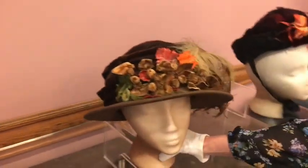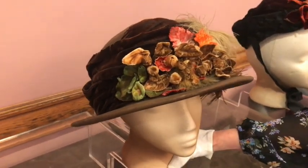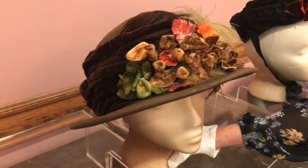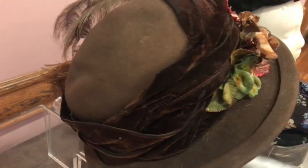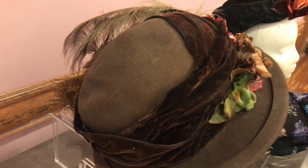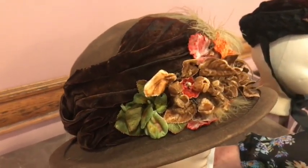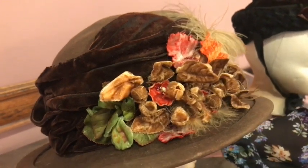This next hat is truly a hat, and it's from Ellen Wilson. She was Woodrow Wilson's first wife. This dates to about the early 19-teens, 1911, 1912. This is made of a felt, the brim and the whole hat is. And then even though the velvet is very worn, it's a brown velvet. Again, your darker, warmer tones. You have your trimmings of flowers and berries, all in browns and oranges and maroons.